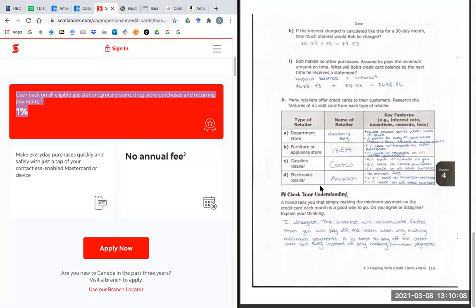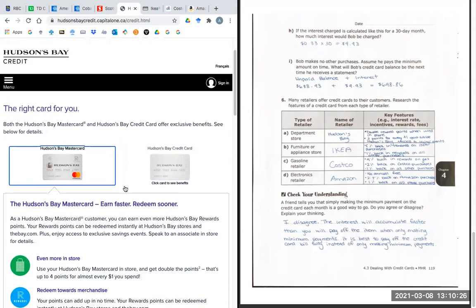Alrighty. So question number 6 says, many retailers offer credit cards to their customers. Research the features of a credit card from each type of retailer. So different retailers, different stores have their own type of credit card. A department store like the Hudson's Bay has its own credit card, which is just called the Hudson's Bay MasterCard. I think Walmart has their own credit card as well, but the idea is if you apply for a credit card from that retailer, you usually reap the benefits of perks and exclusive deals from that retailer.